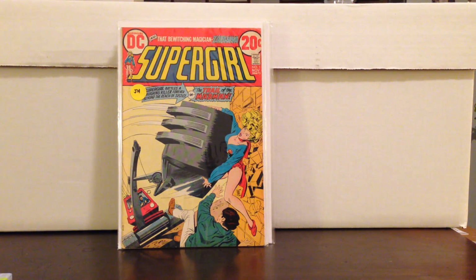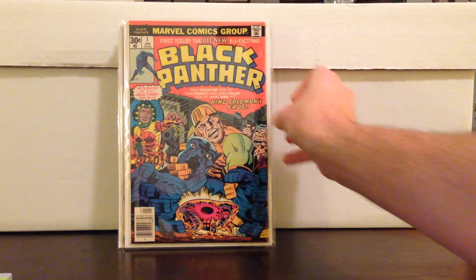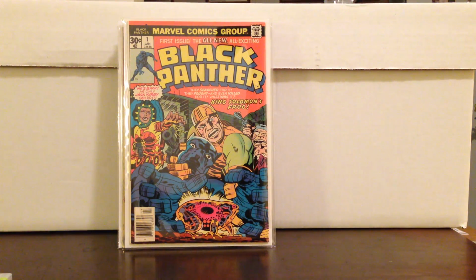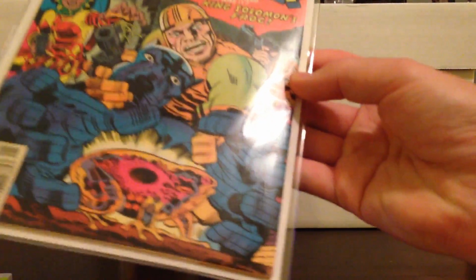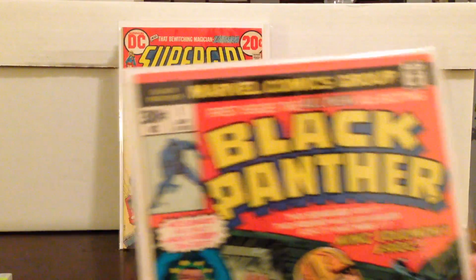Another one I couldn't believe I got for this price. Black Panther number 1, super hot character right now because of the movie announcement. It was still only $10, and it's in really nice shape. I think it had a little corner issue down here. Corners are a little bit rounded.